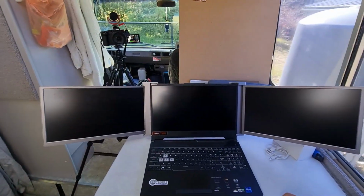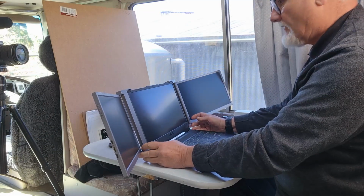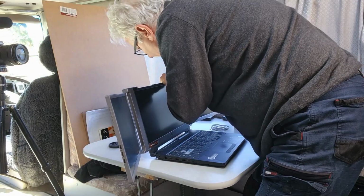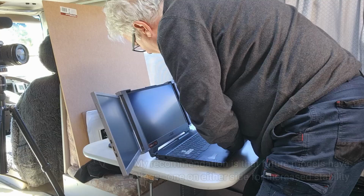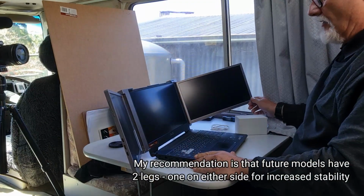So I'll take it back as far as I can. So now that I've got this sort of precariously set up here, oh, goodness me, there goes that leg again. Really quite annoying. It's one of those situations that's not ideal.